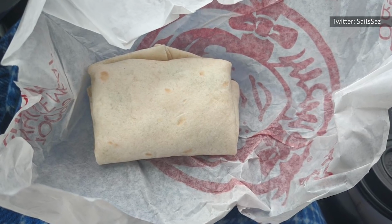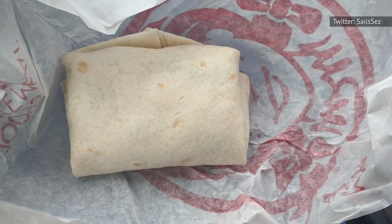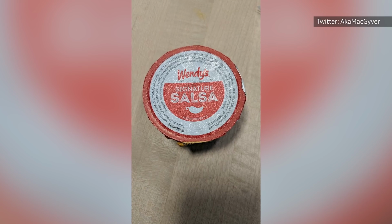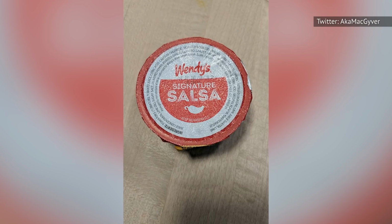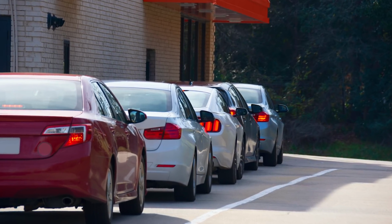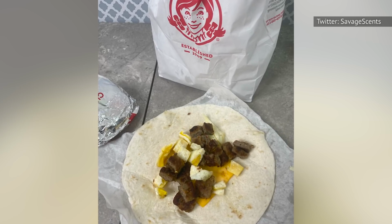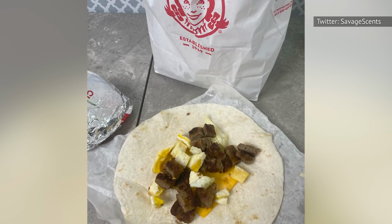Even if you get lucky and get a good sausage, egg, and cheese burrito, the upside is limited because Wendy's doesn't have any good salsa options. If you want your breakfast burrito to be spicy, don't go here. If you get unlucky, you will kick yourself for starting your day off so poorly. Not only can these burritos from Wendy's be flavorless, they can also be quite messy if they're not put together properly.